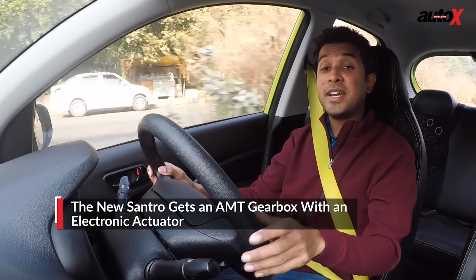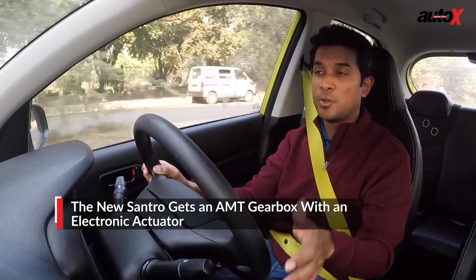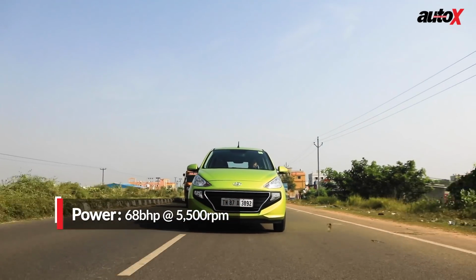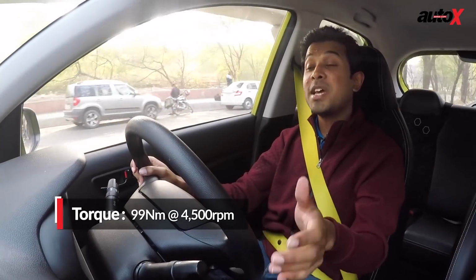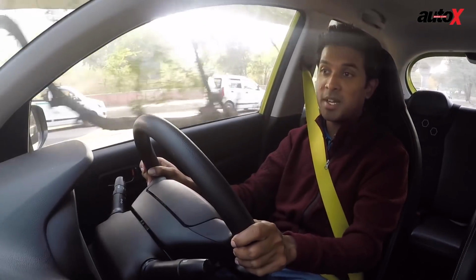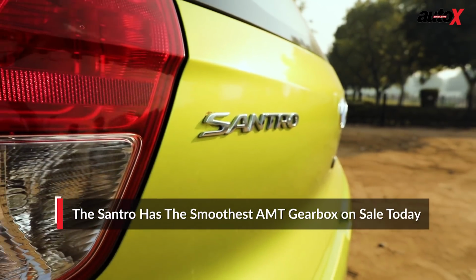That's down to the electronic actuator which I mentioned earlier, which has really helped smoothen out gear changes. When you're driving with a light foot, most of the time you can't even tell when a gear change took place. It's that good. So Hyundai may have taken their own sweet time to come up with an AMT transmission equipped car. But now that they have, I think it's totally been worth the wait.